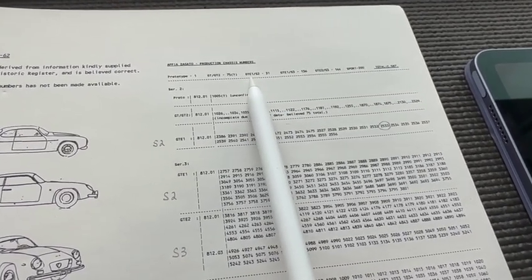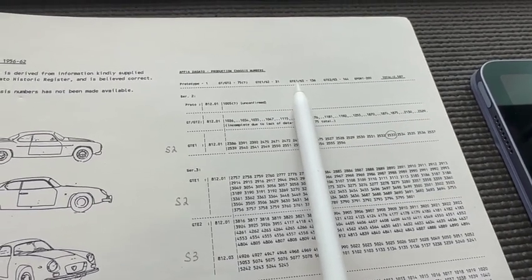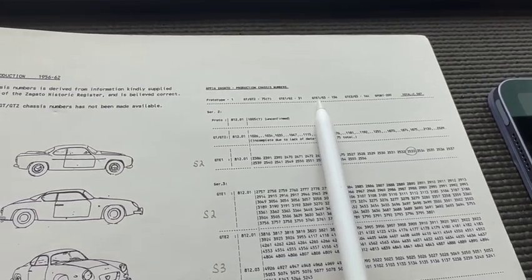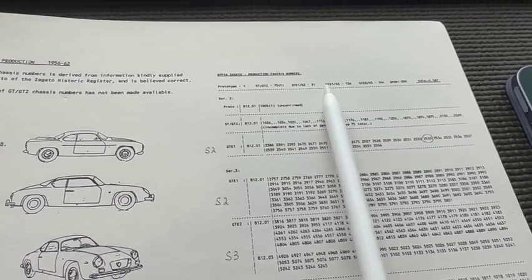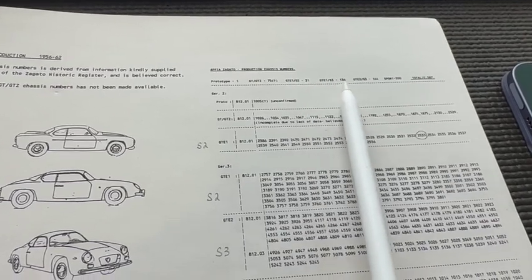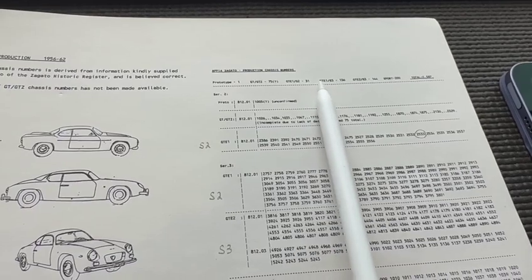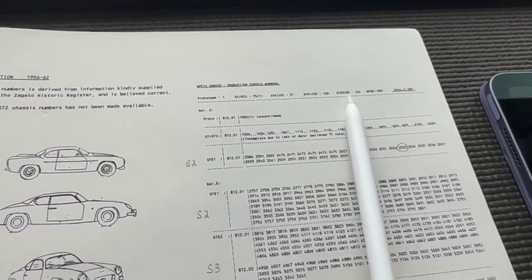The GTE 1s are visually identical. Both these have the covered headlights. So if you are looking for a Lancia Zagato Appia with covered headlights, it's going to be either the 31 or the 136, so 167 total, okay? And then there's about 300 of the GTEs in total.